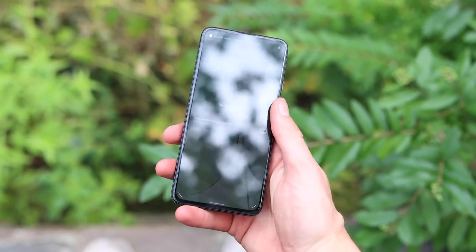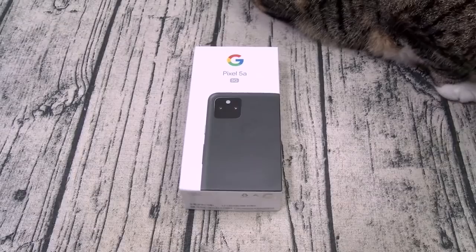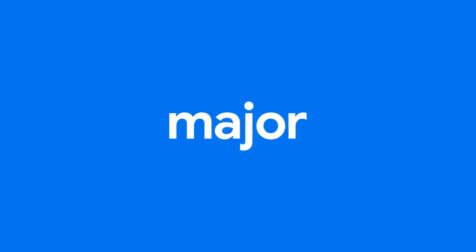This phone right here, needless to say, is a very easy recommendation. I'm just so impressed. I'm giving the Google Pixel 5a 5G a major, major go.